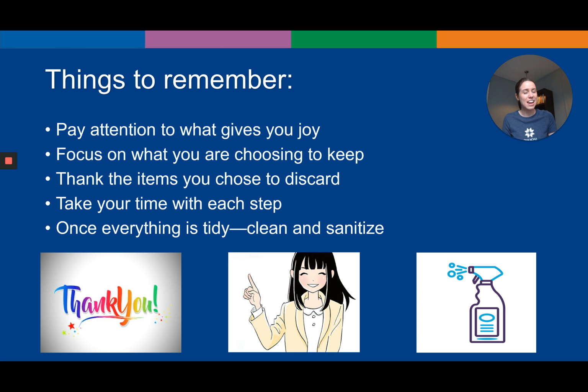Now that everything is tidy, the surfaces are cleaned off, there's room to move around, let's go through and wipe down everything with cleansing wipes, get everything sanitized so you can live in a clean and healthy room.